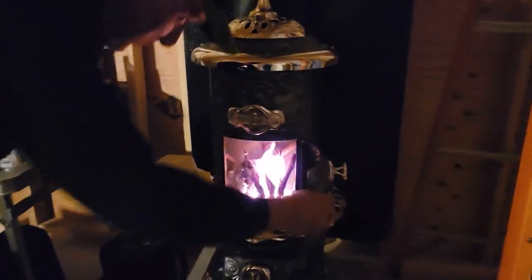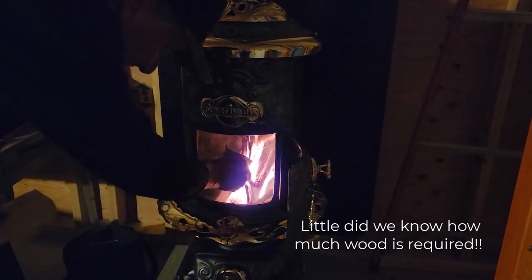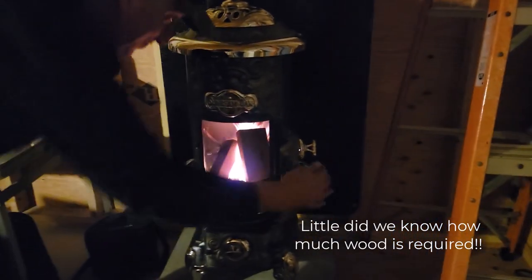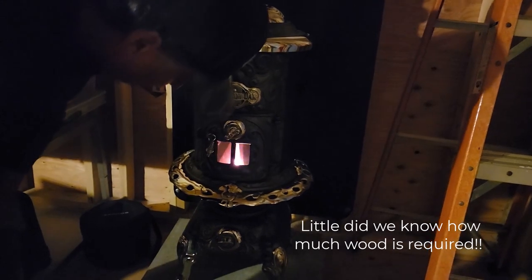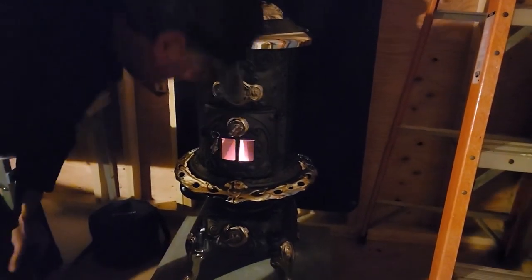Those are good pieces of wood. That's probably all we'll need all night. I mean, this is going to be unbelievable. But we're supposed to be out for a while just because the paint has to burn off and stuff. You can totally hear it crackling. That thing, it probably hasn't burned for 100 years. Maybe 50 years.